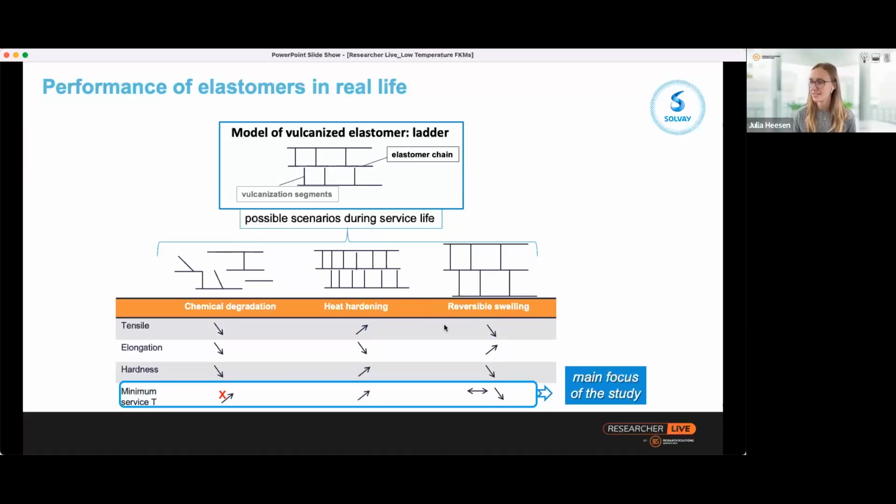Okay, let's see the results, sharing them right now. Interesting. It's a common set of, let's say, challenges, especially when we talk about not common elastomers, not the ones that we see, for example, in the coffee machine.